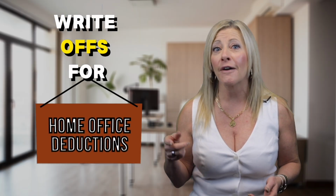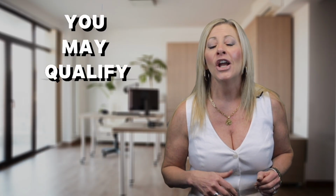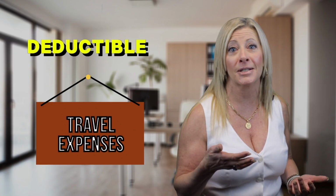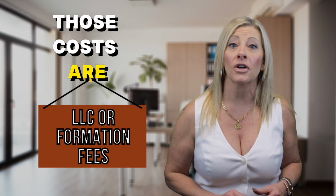And now, bonus write-offs for smart investors. Home office deduction. If you manage your rentals from home, you may qualify. You also have travel expenses. If you visit rental properties for business, mileage and travel expenses may be deductible. LLC or business formation fees. If you have a legal entity for your rentals, those costs are deductible.